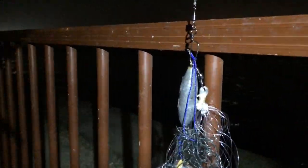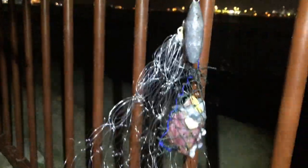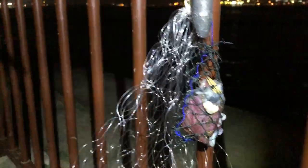So today's crab net rig. Just swivel to the sinker, size 6 sinker. The mesh bag with some old sotong inside. And then we have our mesh net. So just cast it out.